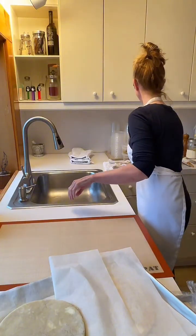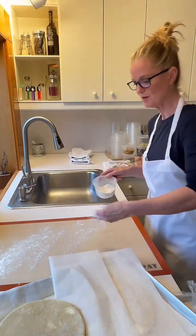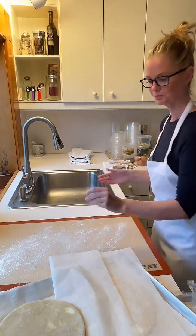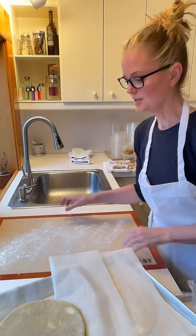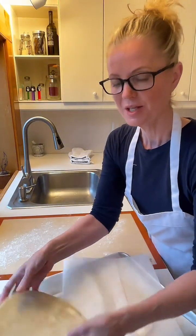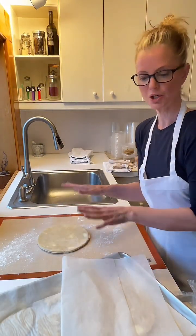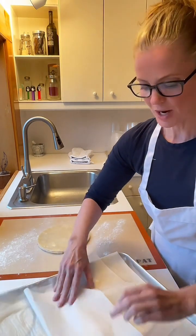So I'm going to put a little bit of flour on here, and this is bread flour. And you use bread flour instead of AP because there's less starch in the bread flour, so it doesn't absorb. This doesn't get absorbed, the flour. They just kind of leave each other alone. So I have one more.